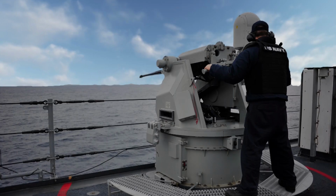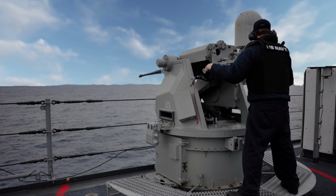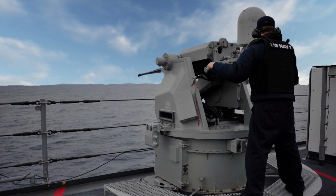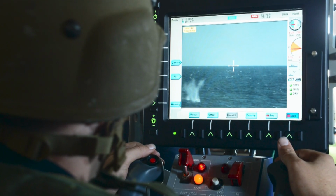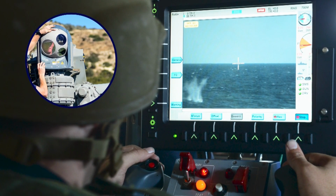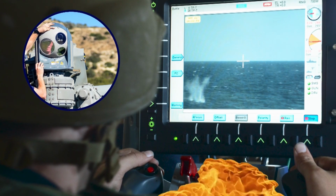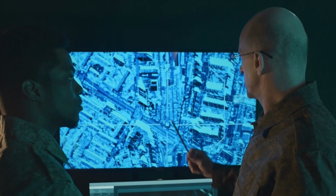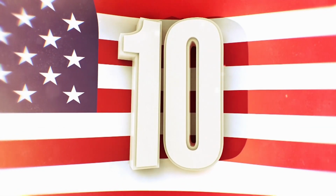And according to the Navy, the MK38 Bushmaster has a Mod 2/3 guidance system that's capable of stabilizing the gun. It can be remotely operated and has an electro-optical sensor and fire control system, as well as an auto-tracking guidance system. 10. The M240.